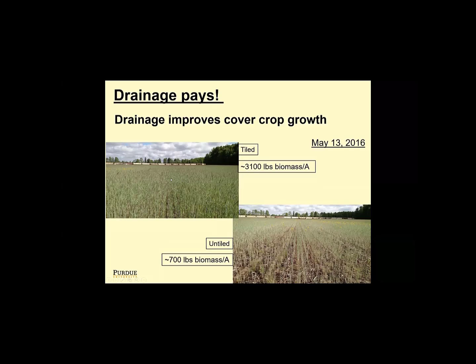So good growth, good stand. On the right, you can see our undrained control. Looks pretty puny, a lot less growth, less than 1/4 as much growth as what we had in the tiled portion of the field. So again, if a person is going to plant cover crops, they're planting them for a reason, right? They want them to do something, take up nitrate or improve soil health, improve soil aggregation, something. So you want it to grow. And in this case, the cover crop grows much better where you have tile drainage than where it doesn't.